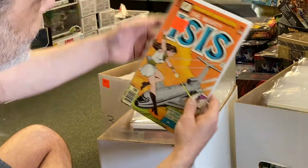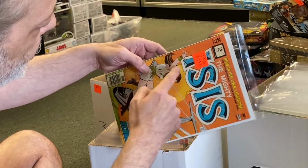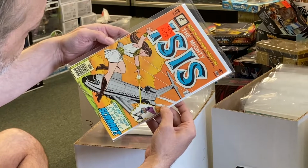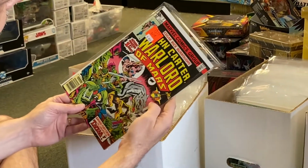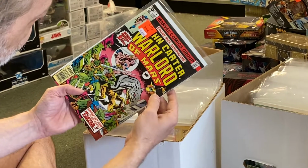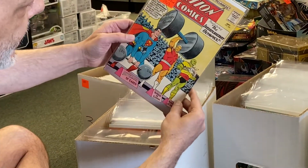Anyway. Isis #1. Not her first appearance, but a beautiful Schaffenberger cover. Tender. He looked like he inked himself. We got John Carter #1, 1977. Black cover. Harder to get in high grade than you would think. Beautiful Stanton. Got a Dejah Thoris cover. It's a beauty. We got first appearance of Blackfire, whatever that is.